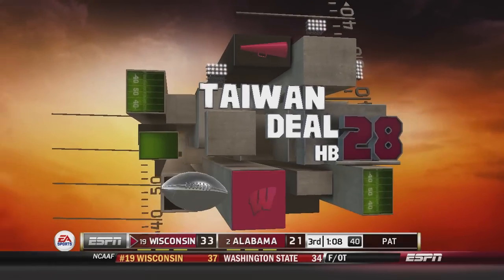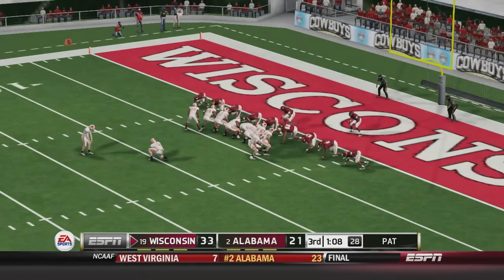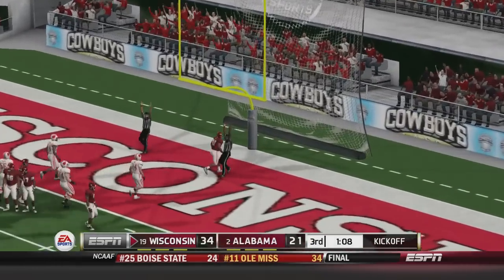And so they punch it in on the ground, Kirk Herbstreit. Great job up front by the offensive line. They get a good, strong push that allowed the runner to get it in there for the touchdown. And he adds the extra point.